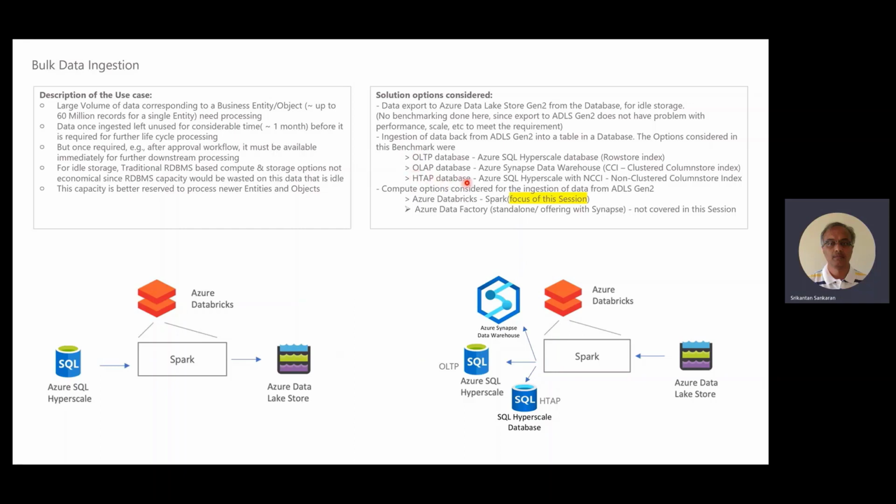One was using the option of an OLTP database. So we used Azure SQL Hyperscale for this. We know that it supports a row store index. So an OLTP database is highly tuned for high volume, high concurrency transactions on a subset of data. That's what it's actually geared to meet.